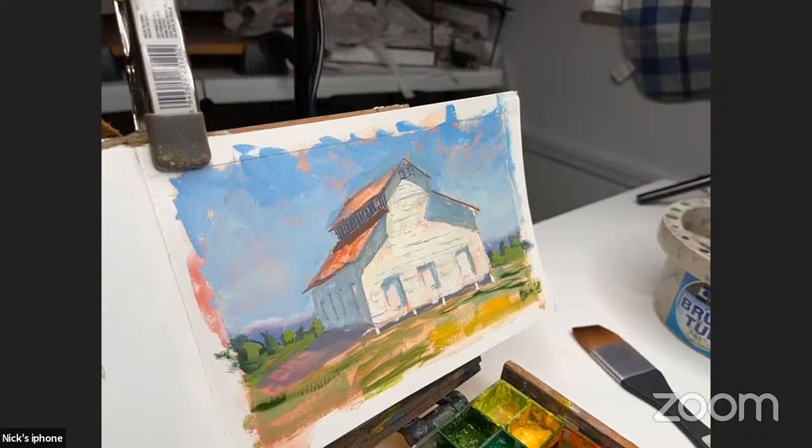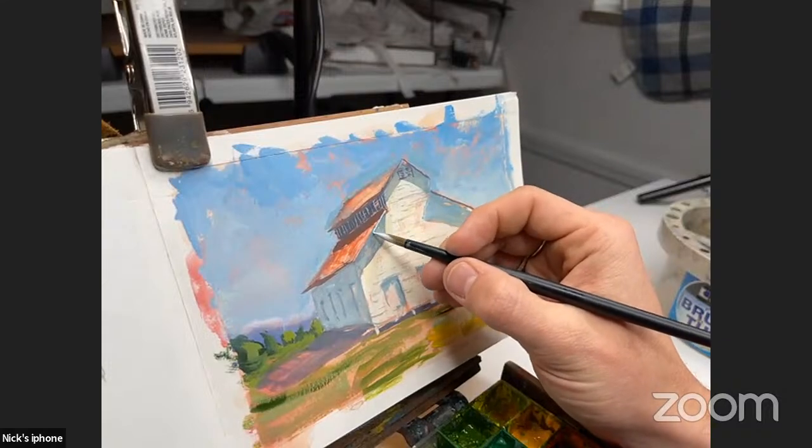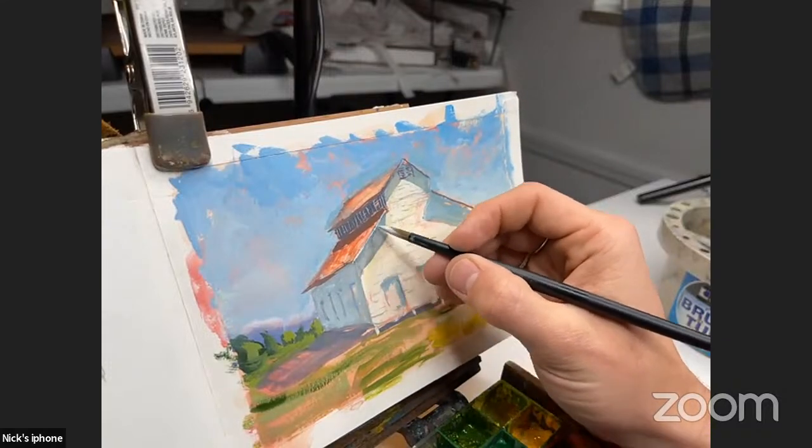I'm not one of those people that paints from imagination. I don't even really enjoy it that much. Really? Because I would just rather look at something and then change it. I just want that little bit of education to look at something and figure out what's going on. I do it.